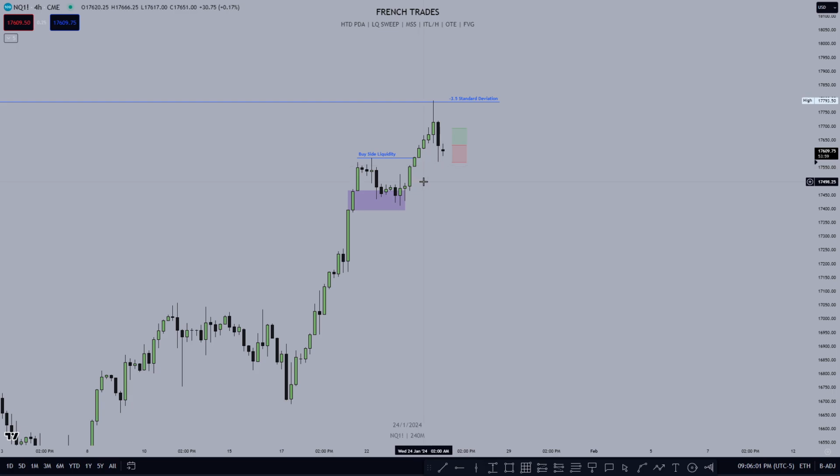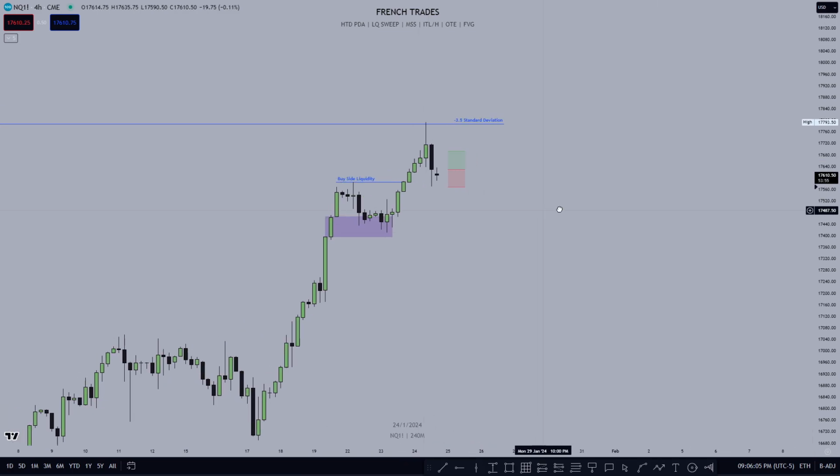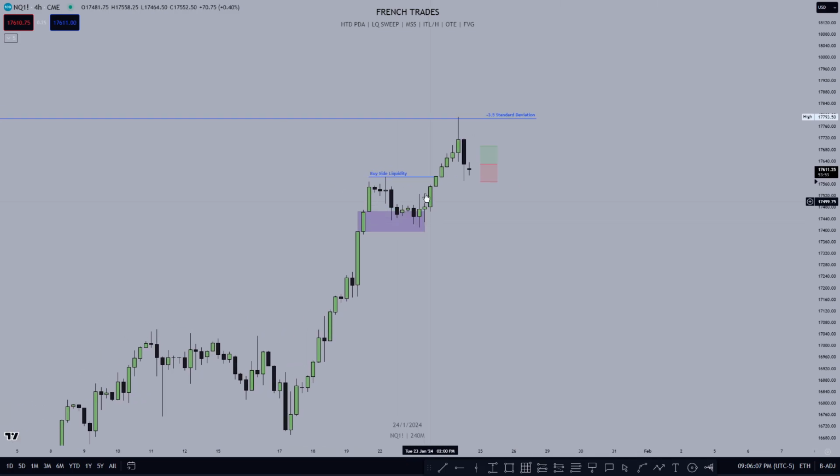Wednesday. Okay, so we were somewhere over here. Okay, so I remember this. On Tuesday, we ended the day basically trying to get to this all-time high. As we can see, I'm pretty sure we closed right under it, or we swept it. So this buy-side liquidity was already taken out, okay?